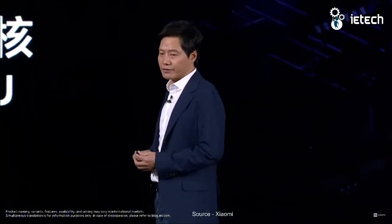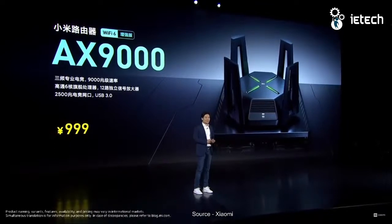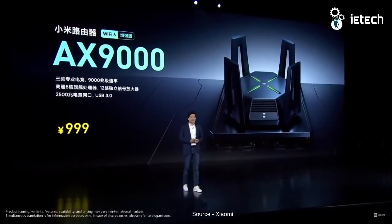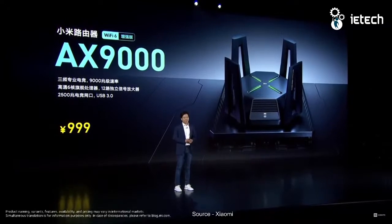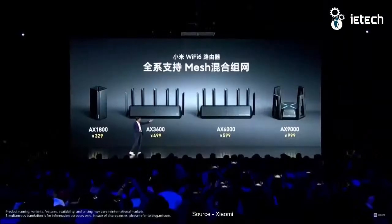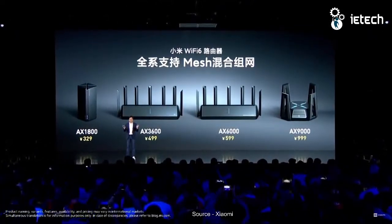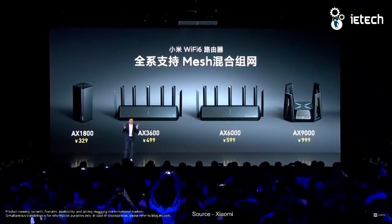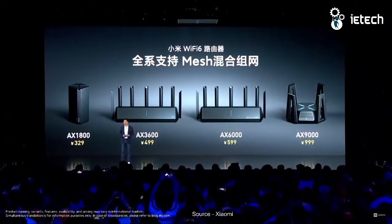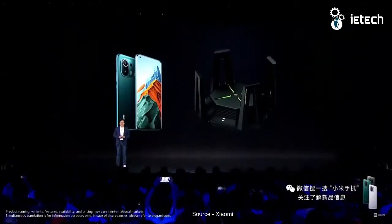It has this hexa core with four core CPU and two core GPU, and the price is 999 Chinese RMB. And with the most high-end routers, I think it is the one that is most worthwhile. And so we have this lineup of all our hybrid mesh network, and from AX1800 to this AX9000, actually it can automatically match with the hybrid mesh network with any two different devices.